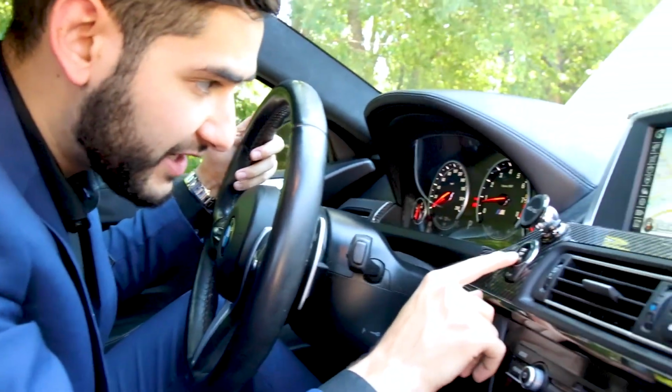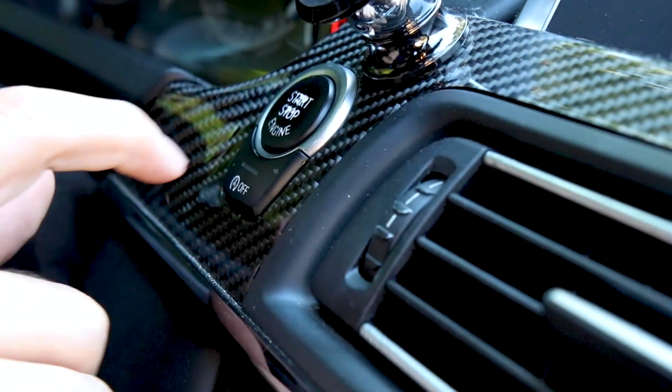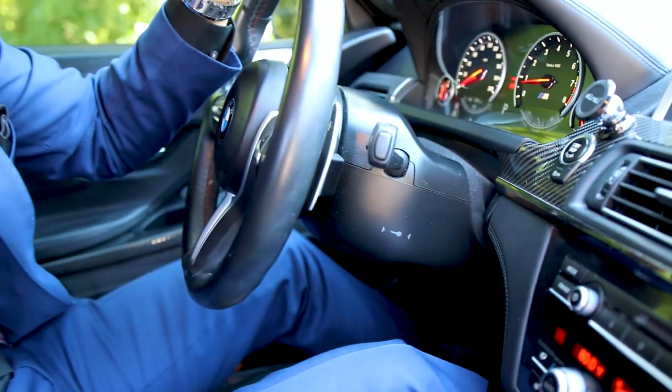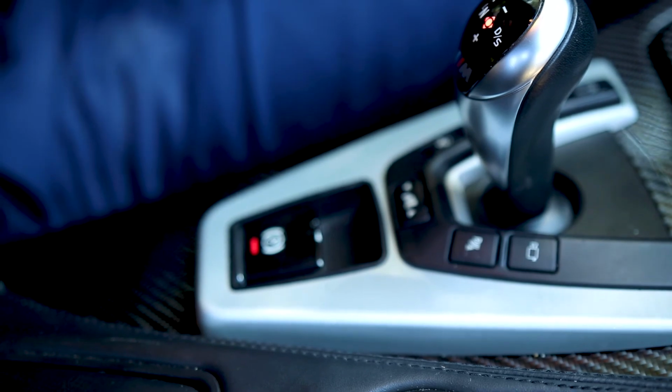Now, if you also zoom in here, if you can see this, where the start-stop button is, it's kind of cheap, it's peeling off. This car has 76,000 miles almost, so maybe that's why, it's just wear and tear. Also here, the park brake has the same thing. I don't like that too much.